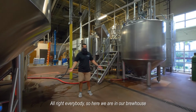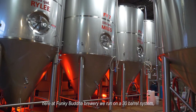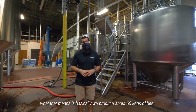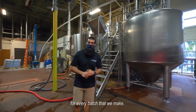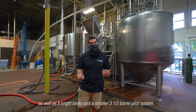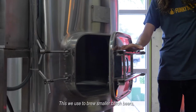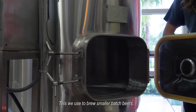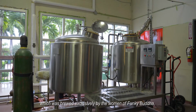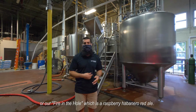Alrighty everybody, so here we are in our brew house. Here at Funky Buddha Brewery, we run on a 30-barrel system. What that means is basically we produce about 60 kegs of beer for every batch that we make. We have 24 fermenters in here varying in size, as well as 5 bright tanks and a smaller 3.5-barrel pilot system. This we use to brew smaller batch beers or taproom exclusives, such as our Berries and Queens, which was brewed exclusively by the women of Funky Buddha, or our Fire in the Hole, which is a raspberry habanero red ale.